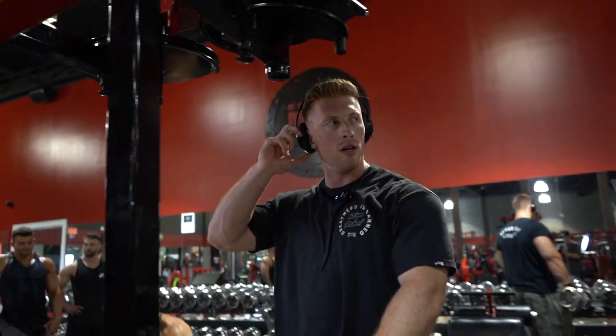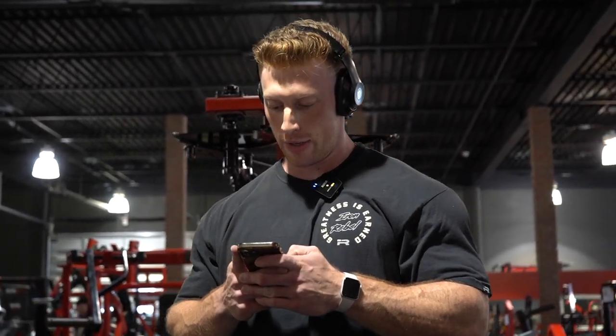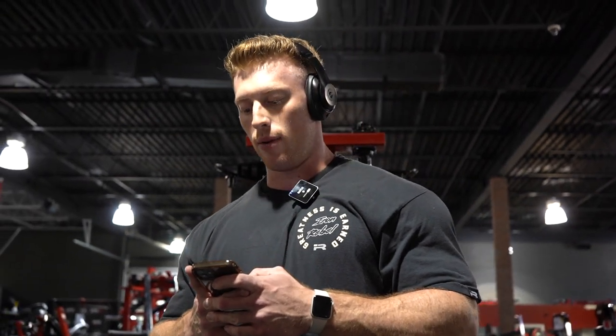Lateral raises, those felt good. My shoulders are pumped now, so I feel good. All right, we got 1 to 2 feeder sets, and then, so same thing, we have three working sets. We'll have like a lighter one, an all out heavy one, and then a back off.